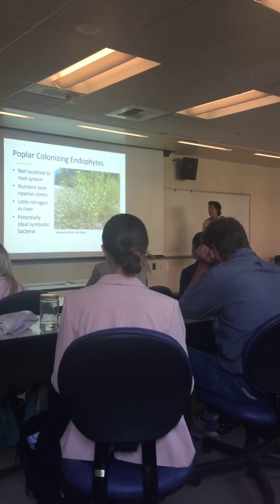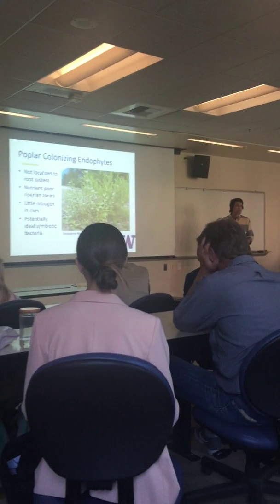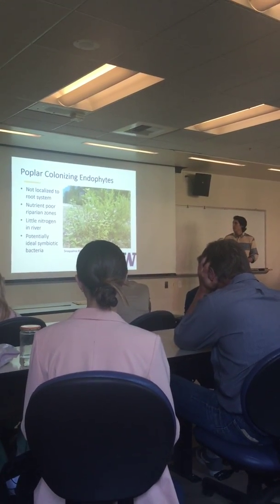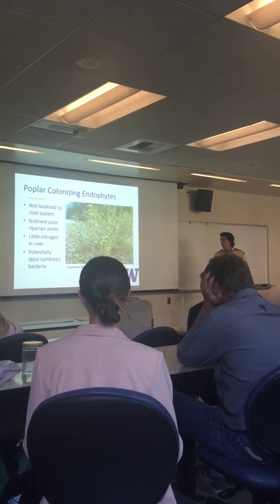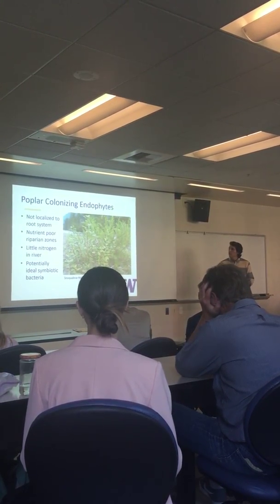There's not much organic matter beneath the rocks. There's not much microecosystem. The river is not very nutrient rich. It's not downstream in agriculture. Yet these plants are still able to grow. And so it begs the question of how. And the answer is the bacteria that are colonizing throughout the plant.